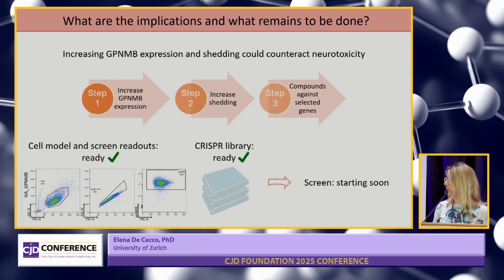So, in general, we have seen that the idea of increasing GPNMB expression and promoting its shedding could be a potential therapeutic strategy. And our idea would be, once we have identified target genes that promote the expression and the shedding of GPNMB, they can also be tested with several known compounds to see whether some of these already approved drugs can actually act against our selected genes. We also have available a platform to screen new drug candidates that could act on these targets.